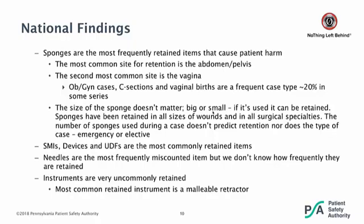Now, I want you to listen carefully to my words here. Sponges are the most frequently retained items that cause patient harm. They're not the most frequently retained item. But because many reporting systems are harm-based, they have a lot of retained sponges in them. The most common site for retention is the abdomen or pelvis. That's kind of thought of as one cavity.